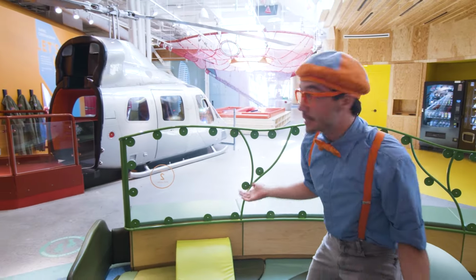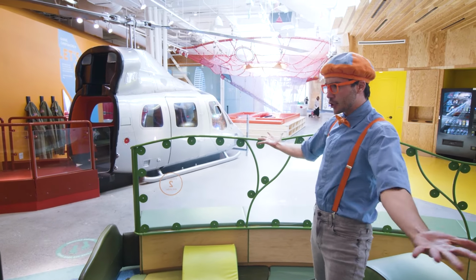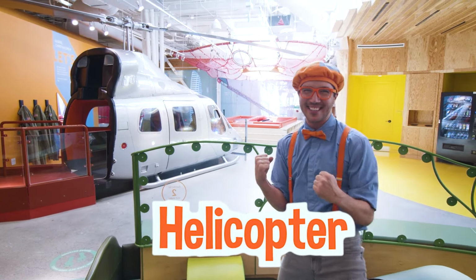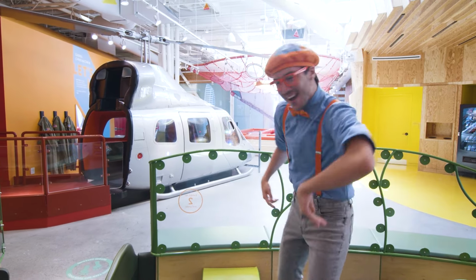Whoa, look at what it is. Do you know what that is? Yeah, it's a giant rescue helicopter. I think you and I should go inside and check it out. Come on.